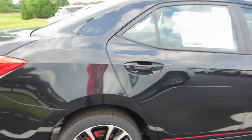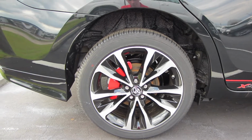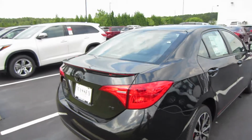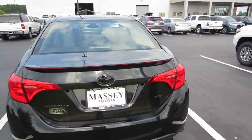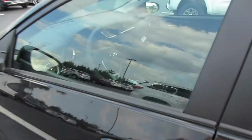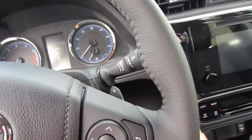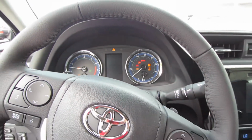So coming down here to your wheels, we are already on Firestone tires, and these are going to be the 17-inch alloys you get on your SE models. You can see those red brake caliper covers. Then coming around back, your XSP badging on your rear spoiler, those black emblem overlays as well. And so we'll go ahead and hop in, press unlock twice to unlock all your doors. And this one does have 26 miles on it, so foot on the brake, and twist to start.